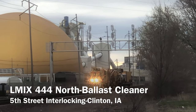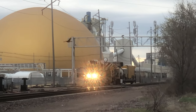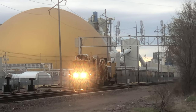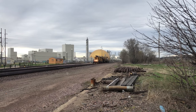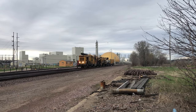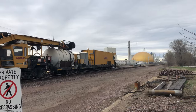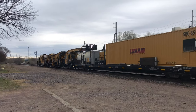Hearing on the radio LMIX 444 made me think of the rail grinder. But when I got to 5th Street, what I saw was a ballast cleaner. Here is the ballast cleaner crossing over at 5th Street interlocking on the CP Davenport Sub. The ballast cleaner was heading northbound on the Davenport subdivision to its next assignment.